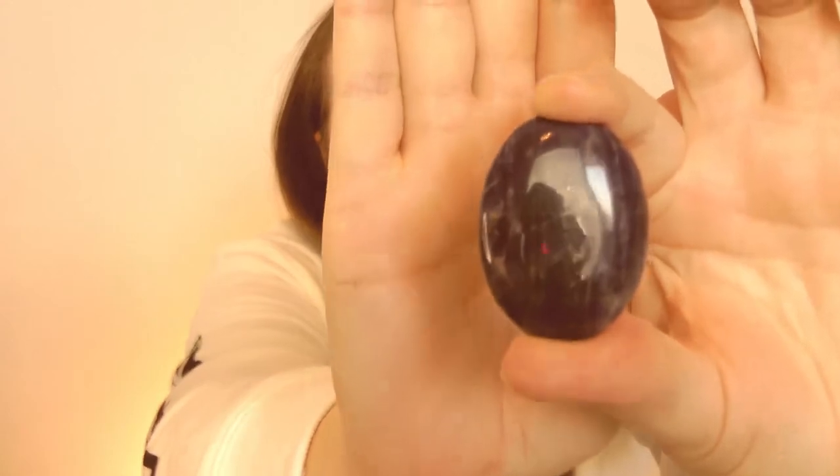So usually you want to select clear quartz for the crown chakra. So a worry stone clear quartz is absolutely ideal for the crown chakra. Lepidolite. This is lepidolite and it's absolutely excellent for the third eye. Now for the throat chakra here, I have sodalite in blue. So this is a beautiful worry stone of sodalite right here.